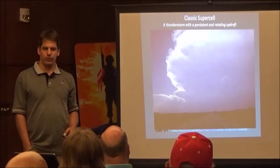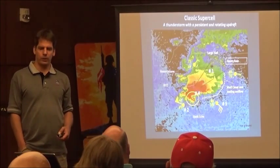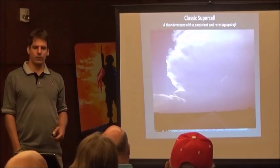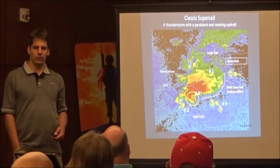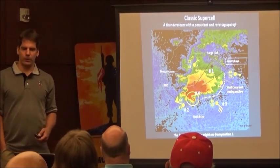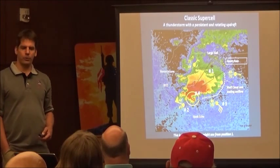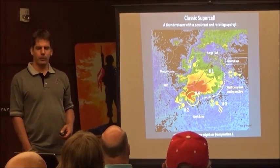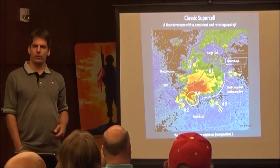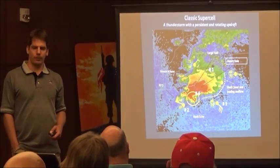Okay, next one. This is what you see. Are you at 1, 2, 3, or 4? 3. Well, actually, you're at number 1 because you're not able to see the wall cloud. If you're at 3, you could probably see the hook echo, the tornadic activity. In this case, you're looking more at just the downdraft area.